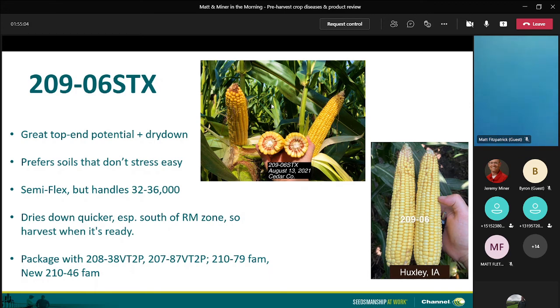I think the one watch out we've seen is its roots are a little slow to develop from a brace root perspective. So we saw some lodging from it in the early July storms. We have not seen any from the late wind storms. The roots have really gone down and explored more soil. So just kind of a slow brace root developer early in the season.